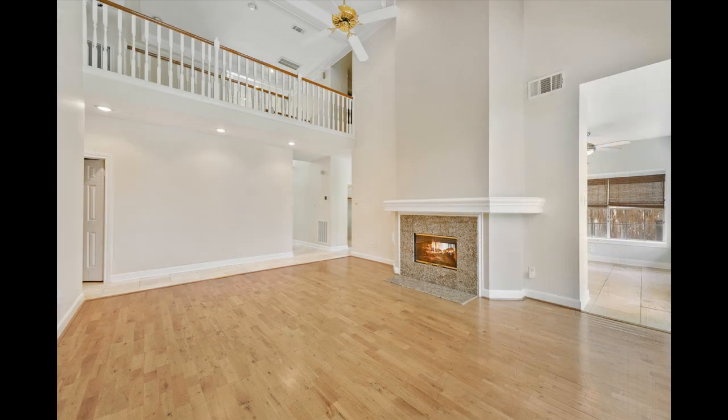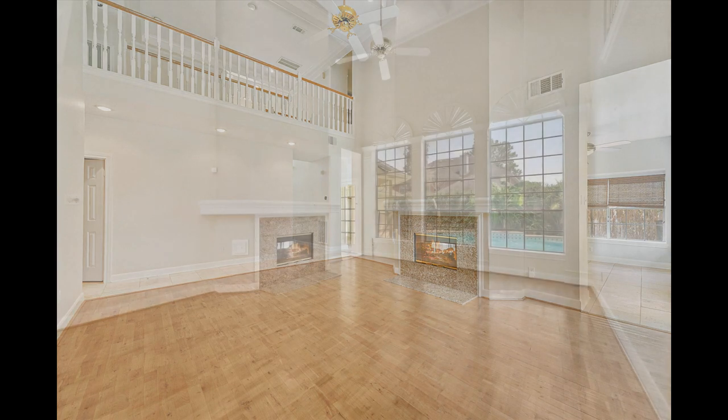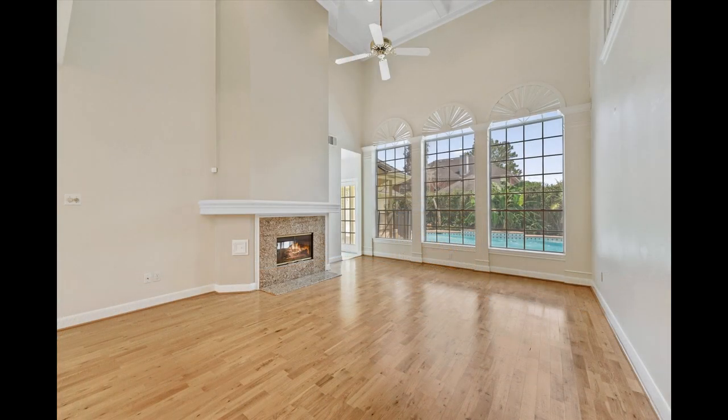The massive family room comes with towering cathedral ceilings, gorgeous wood flooring, a cozy fireplace, and huge windows that offer views of the inviting pool.